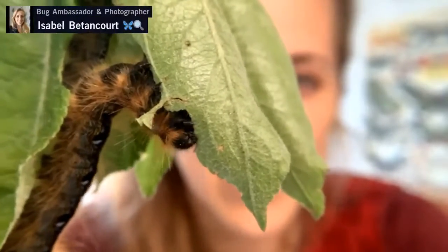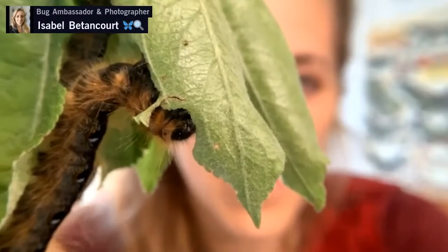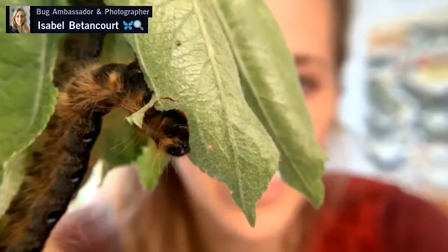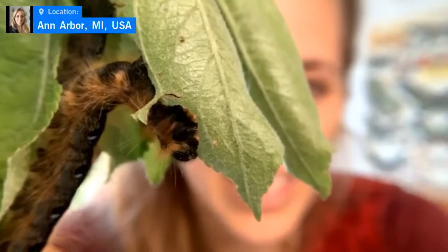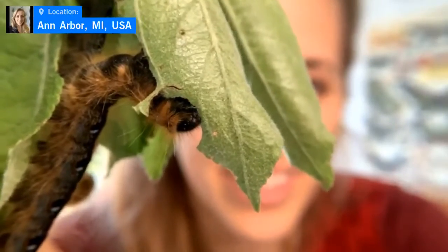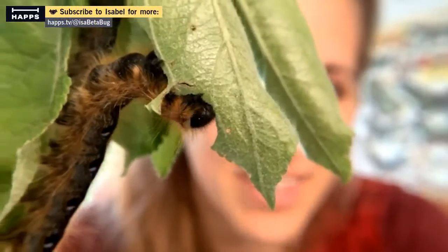So here's this one that's just chowing down row upon row upon row of plant leaf here. You can see how they're able to eat up so much leaf, so much foliage. And you can kind of see the shine of the stomata, the simple eyes, if you look.